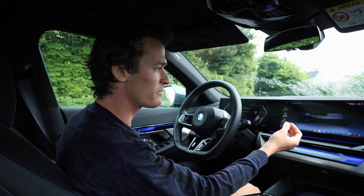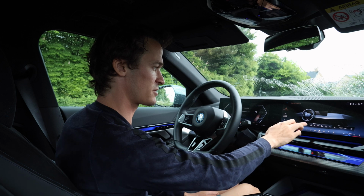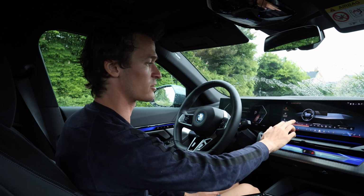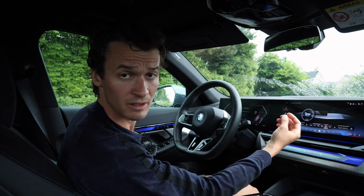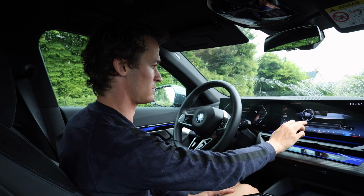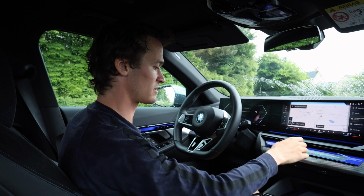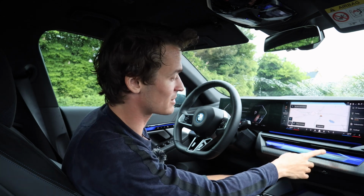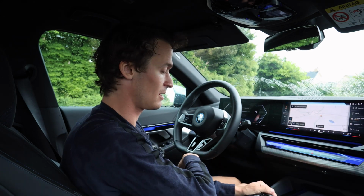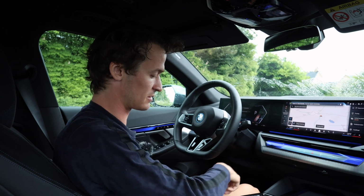And they have made something different this time. They have made the climate system in here more simple, so it's easier to control what kind of climate you want, and that's good. How do we turn this off again? I still really want a shortcut button to this climate system, maybe down here or down here, that could be nice, but yeah, you have it up here, it's not a big deal.